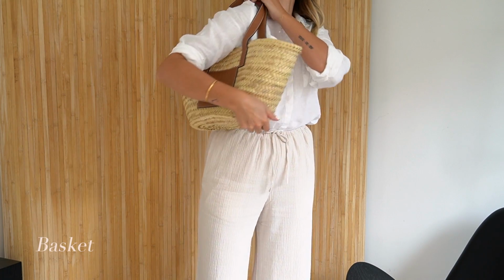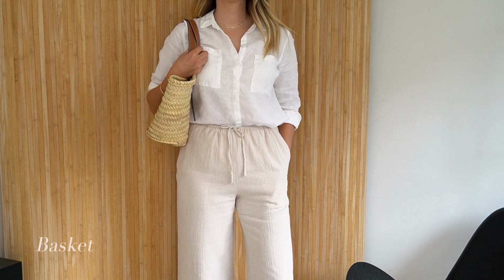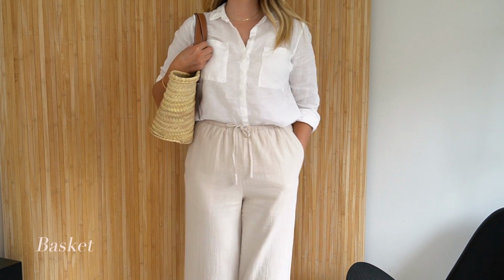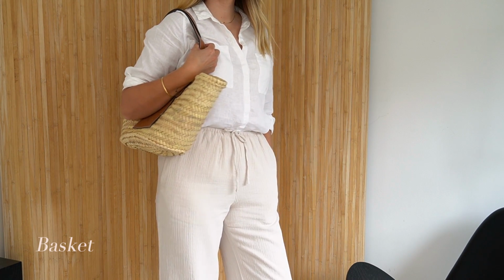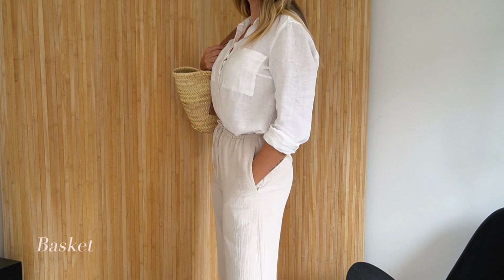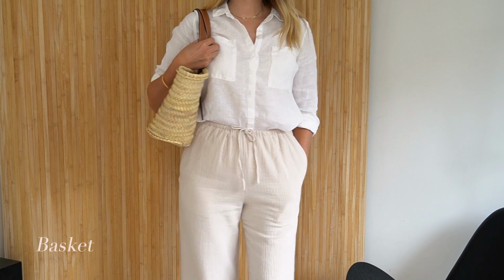Because I do get asked another question, which is, are they worth the money? Well, it's a basket bag, in all honesty. It is a basket bag that costs over £300, which is a lot of money for a basket bag, because you can pick these up, especially when you go on your hollybobs, for like 20 euros, if that.